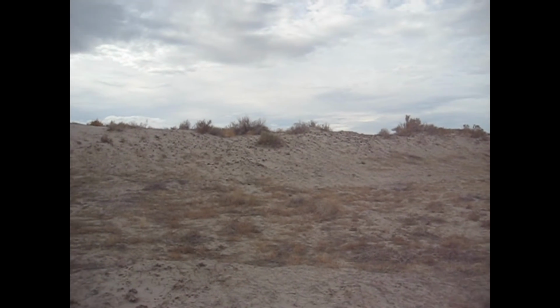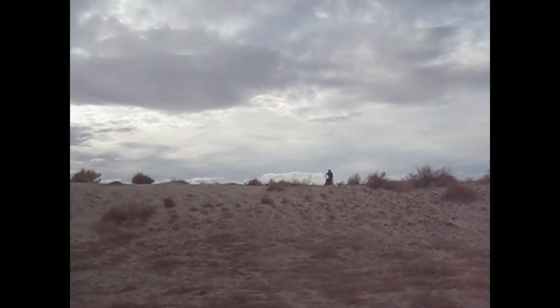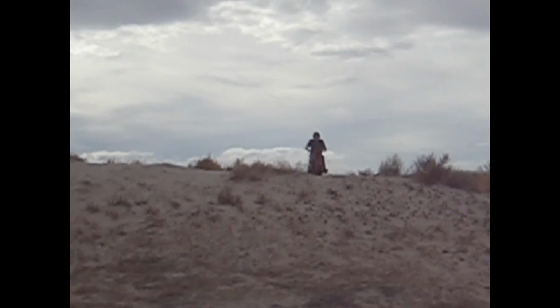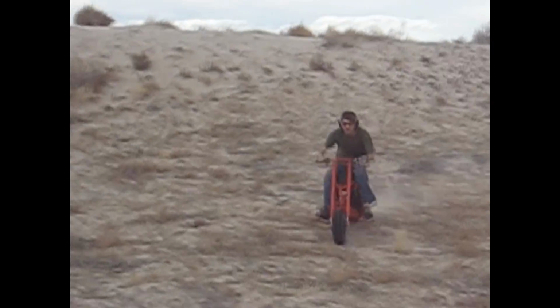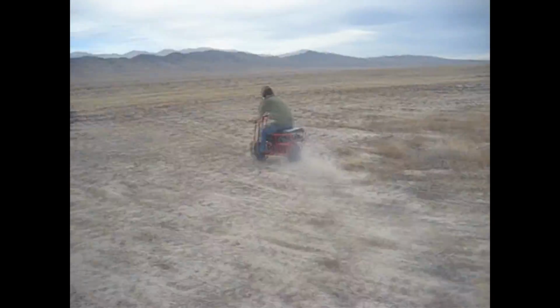So, we're about to head off on another adventure on the tote goat. We decided it'd be a lot of fun to head across the valley and see what we could see and bring the tote goat along. It actually was a really rough ride for the person in the back seat, but it was a lot of fun.